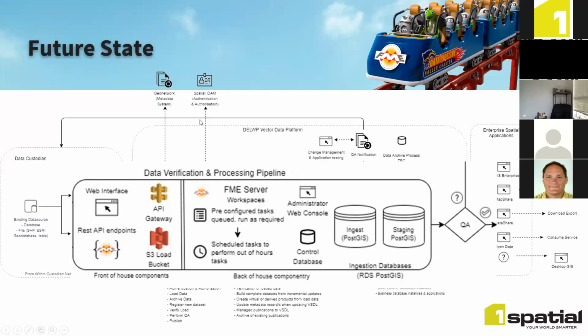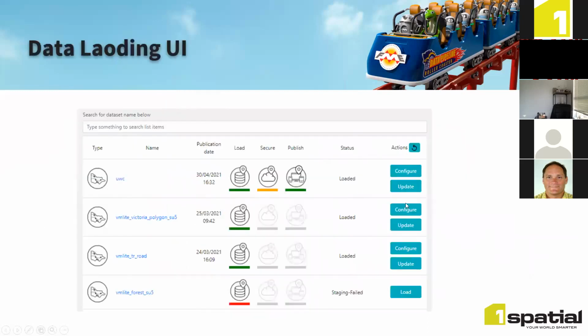We also integrated with our spatial identity management system for authentication and authorization, and it's tightly integrated with our new metadata system, which is built on the open source GeoNetwork. So that's the new architecture, and we'll move on to the next slide now.